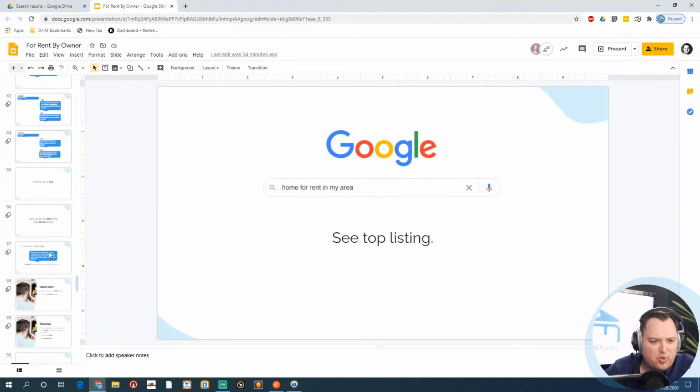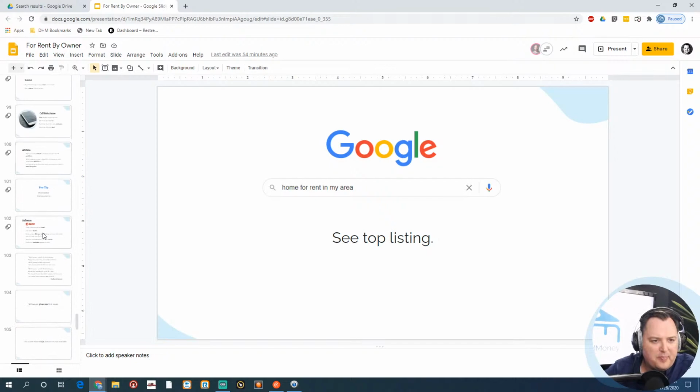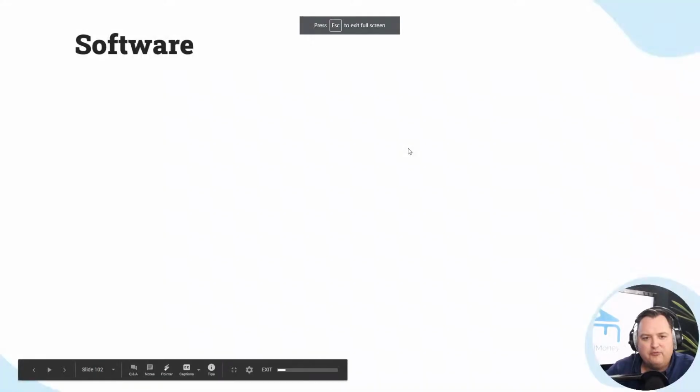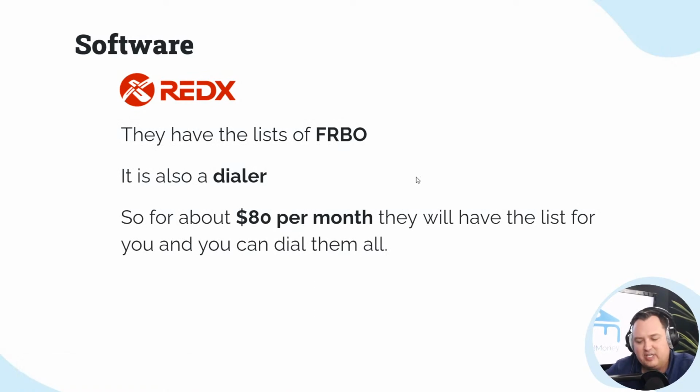I guess the other thing I probably should put the slide up for is the pro tip. Here's the pro tip slide that might be helpful for you. This is the RedX software. They have for sale by owner lists in here. The thing about the RedX is they actually have the lists. You don't have to go to those websites and actually find them.